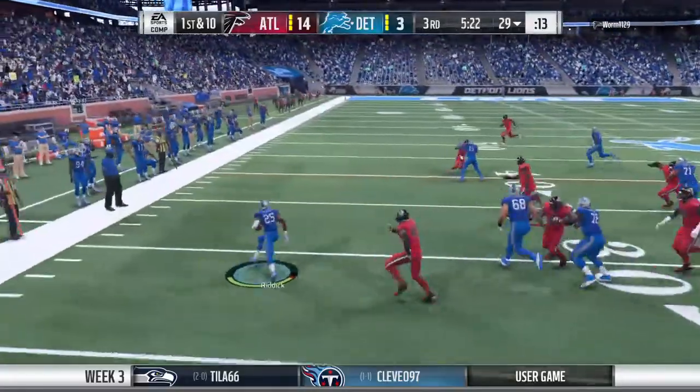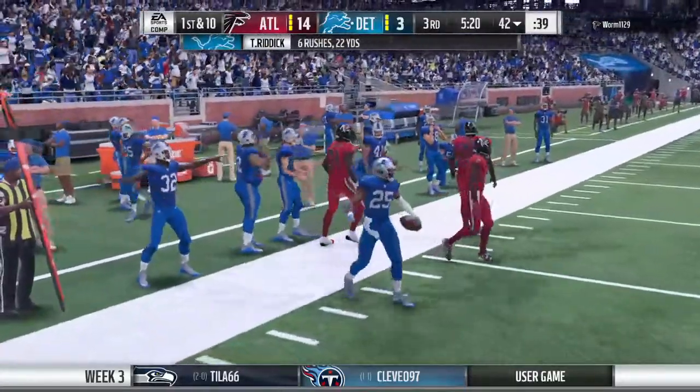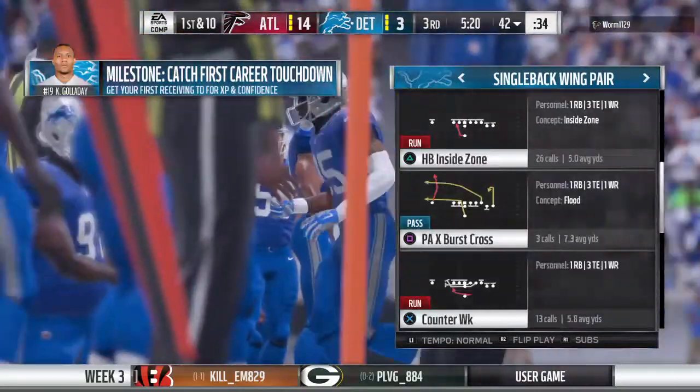Here's Riddick. And some room to roam now. And he goes out of bounds across the 40-yard line. 12 yards there as they move the chains.